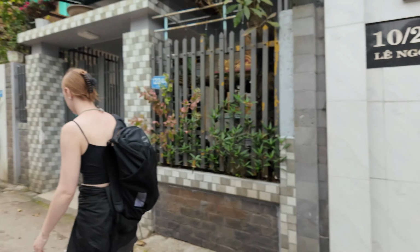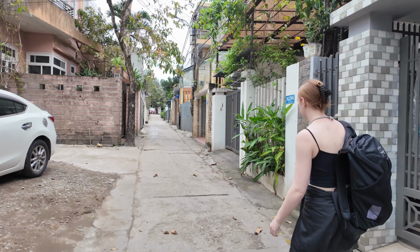The taxi has dropped us off and it looks like we're walking down the ends almost, but we're trying to go and find the restaurant where we're eating. It costs us about £1 to get the Grab taxi over to here, so we'll add that to the tally too.